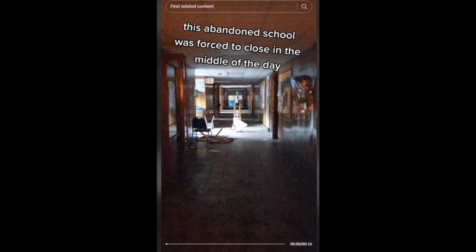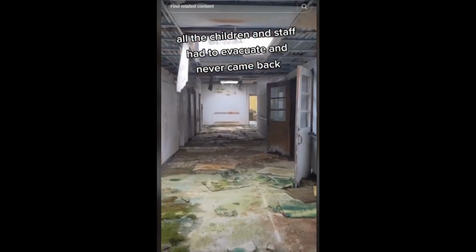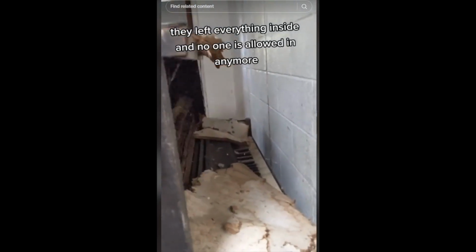This abandoned school was forced to close in the middle of the day. All the children and staff had to evacuate and never came back. They left everything inside, and no one is allowed in anymore.